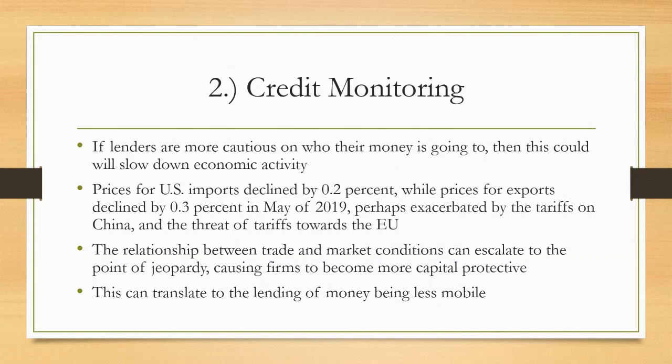I believe that this, again, was exacerbated by the trade war. The reason this is important, looking at the trade part of an economy, is that it may translate to the relationship between trade and market conditions, because that can escalate to a point of jeopardy, which will cause firms to become more capital protective. If a firm is more capital protective, they're going to be less willing to lend out money to people who are trying to borrow. If that were to materialize, this could translate to the lending of money being less mobile.